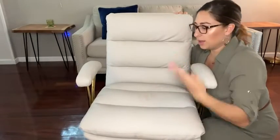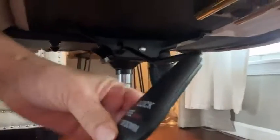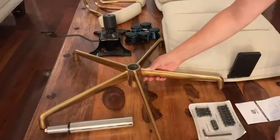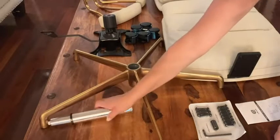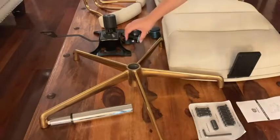Second, the color. Not to state the obvious, but it's beautiful and it's pretty easy to clean with a microfiber cloth. And these gold accents are just so nice. They make this chair look modern and elegant. And this little lever right here is where you will adjust the height, and it also controls the tension so you can recline. This is everything that came in the box, the base, the metal rod, and it was all packaged very, very carefully, so nothing was damaged.